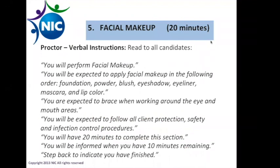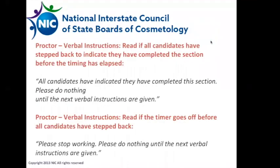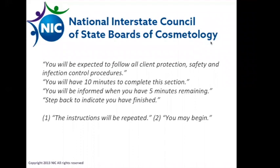And then our candidates are told, you will perform facial makeup. You will be expected to apply facial makeup in the following order: foundation, powder, blush, eyeshadow, eyeliner, mascara, and lip color. You are expected to brace when working around the eye and the mouth areas. You will be expected to follow all client protection, safety, and infection control procedures. You will have 20 minutes to complete this section. You will be informed when you have 10 minutes remaining. Step back to indicate you have finished. Instructions, of course, are repeated. The candidates are then told, you may begin.